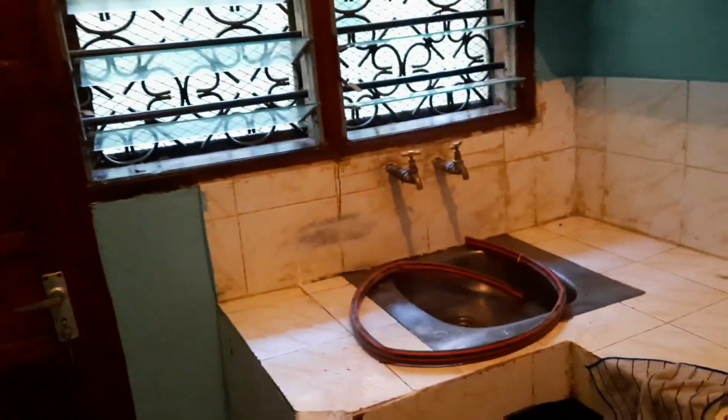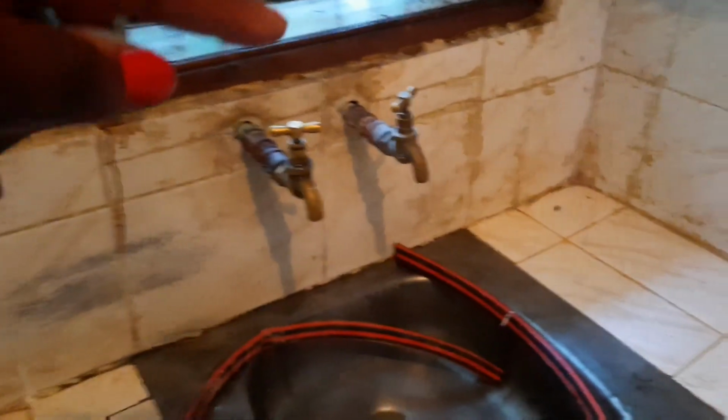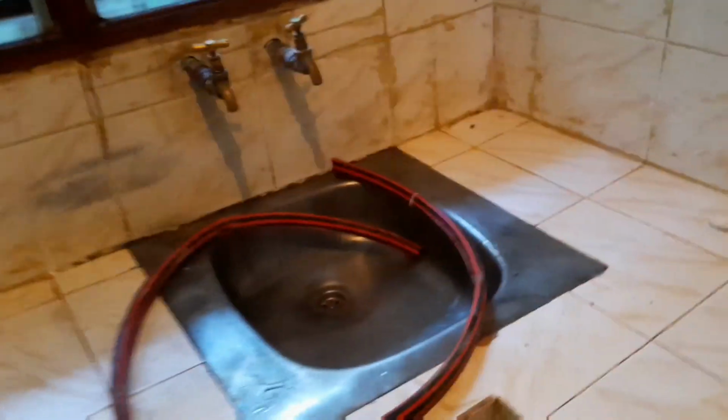The kitchen has inbuilt wardrobes. It's a nice place for someone who is single. That's why I'm reconsidering moving to Mombasa, by the way. All the windows have grills for security and mosquito nets because of mosquitoes. You know, Mombasa has a lot of mosquitoes. And the sink has two taps, one for salty water and the other for fresh water. Don't mind the pipe, I was fetching some water. So that's the overview of this place.